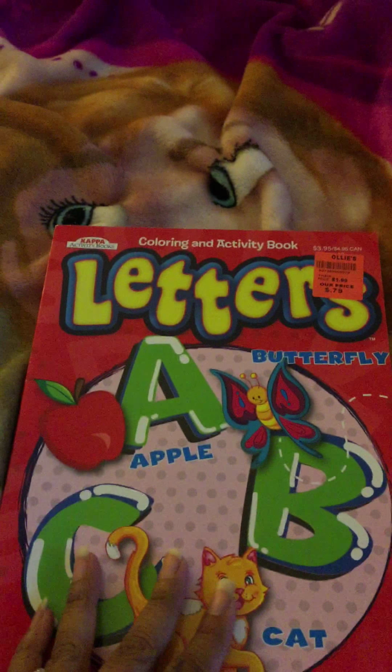You guys, I wanted to do an Ollie's and Walmart haul and show you what I got. So here goes. This is just a letter and activity book. This is for my two-year-old. It's basic coloring.